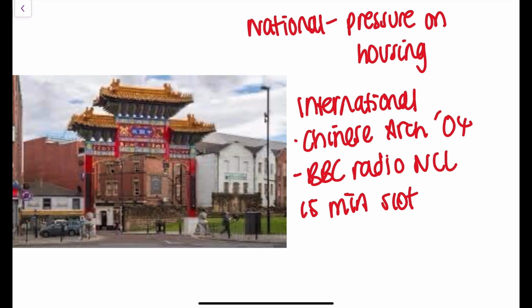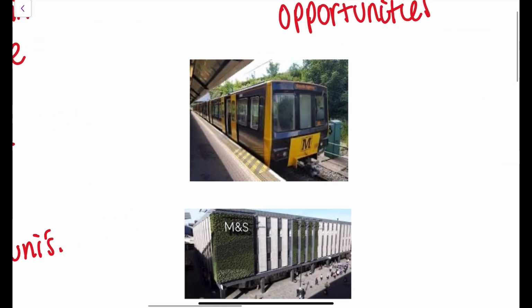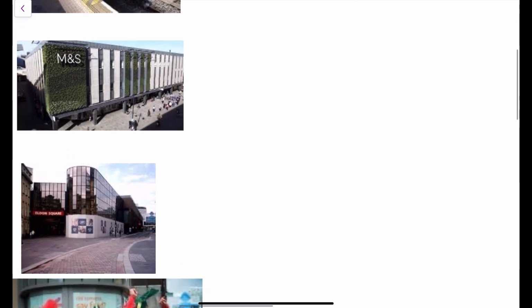Now, as we move on to look at the opportunities, remember it's a bit like the Rio question. You could get asked about the opportunities or the challenges or both. Firstly, we'll start off with the integrated transport systems. So there's all different forms of transport in Newcastle and they all link together. For example, the metro as seen in the picture links with the bus system and also links with the train system, which encourages the use of public transport, which is obviously an environmental opportunity.